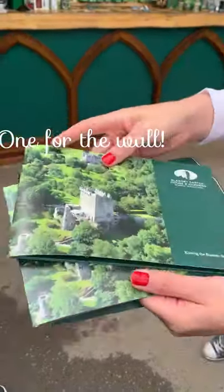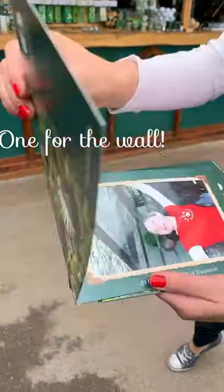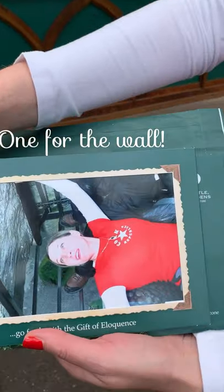For the wall at work, and another one. Oh, looking super scared.